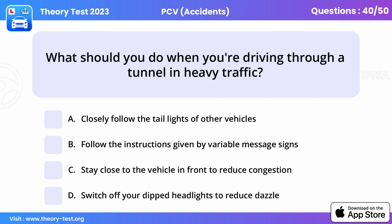Question 40. What should you do when you're driving through a tunnel in heavy traffic? Follow the instructions given by variable message signs.